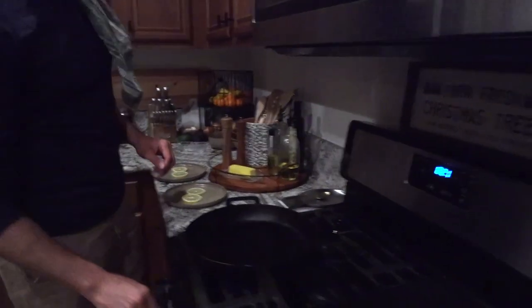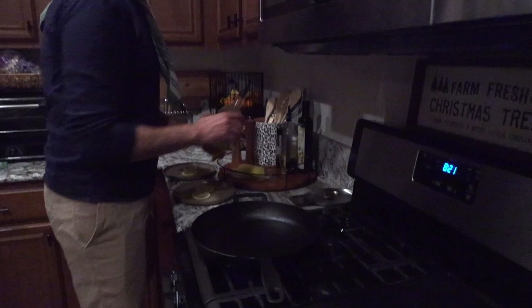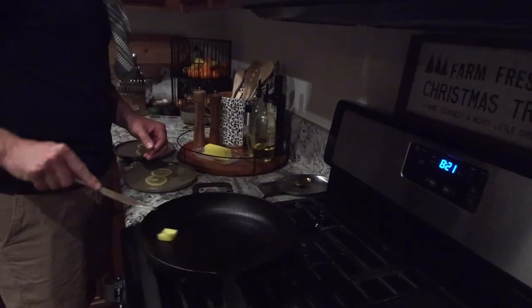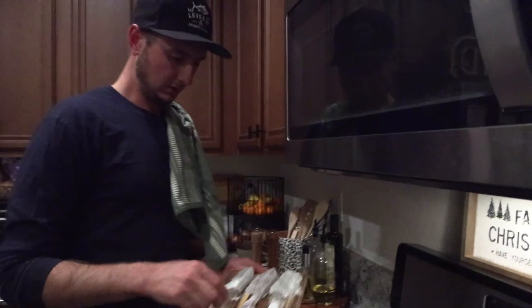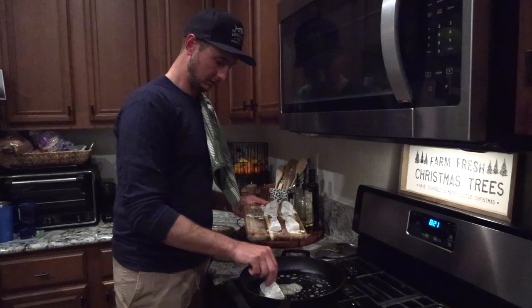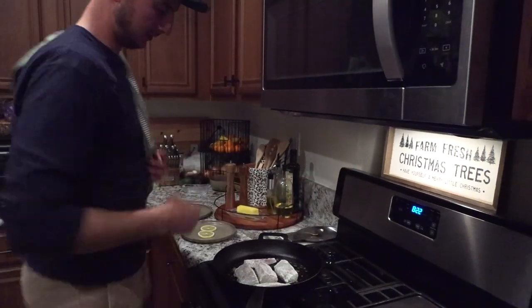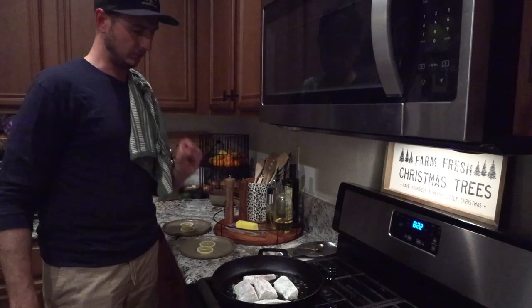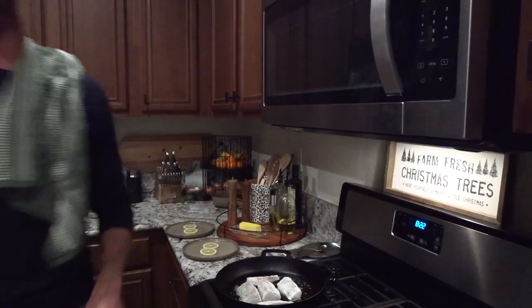All right, so once that pan's hot, I think it's on medium heat here. Gonna add a little bit of oil, tablespoon of butter. Once that butter's melted, go ahead and lay your fillets in. Once it starts to brown real nice, go ahead and flip it. Then we're gonna put a little bit of butter on top of each piece of the fish.